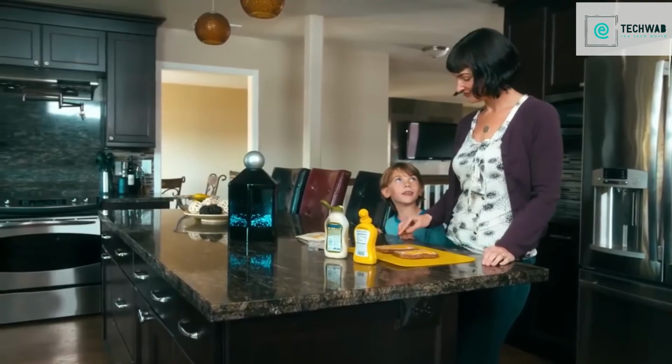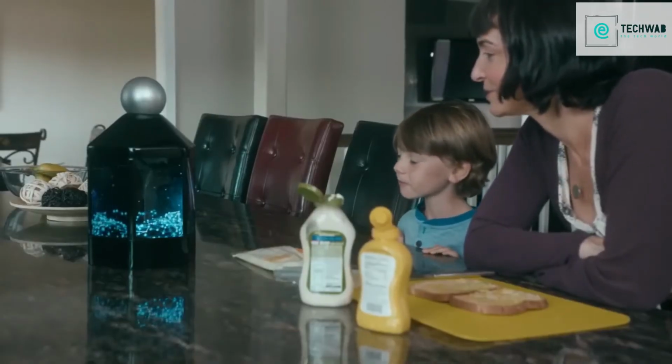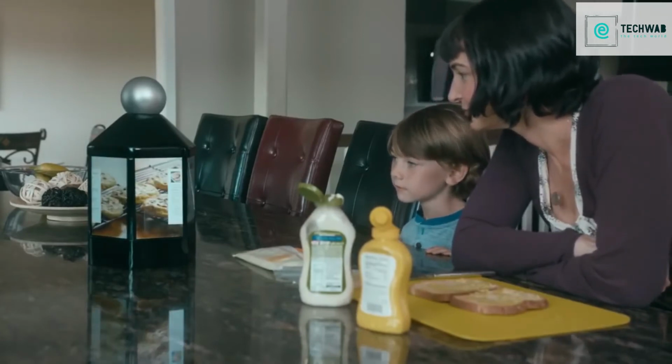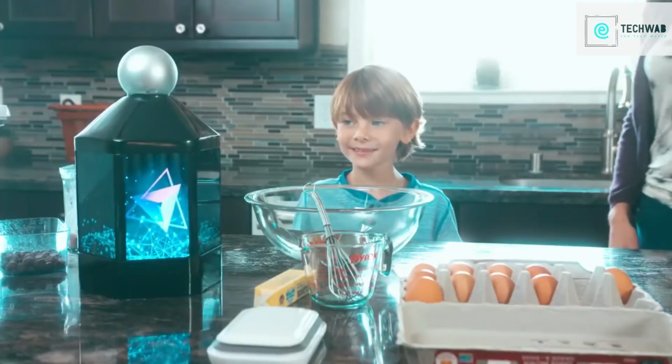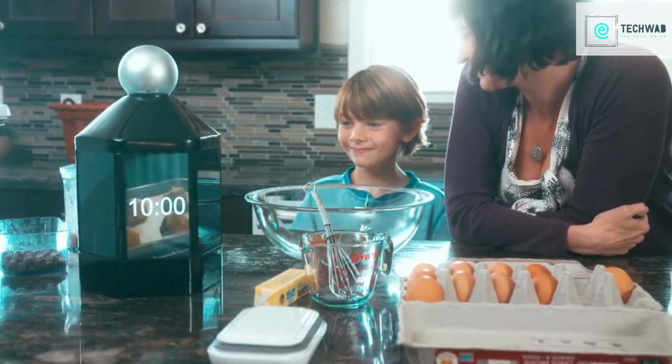Mom, can we make cookies? Sure. Scepter, bring up a chocolate chip cookie recipe. Here is a top-rated chocolate chip cookie recipe. Scepter, set timer for 10 minutes. Timer set for 10 minutes.